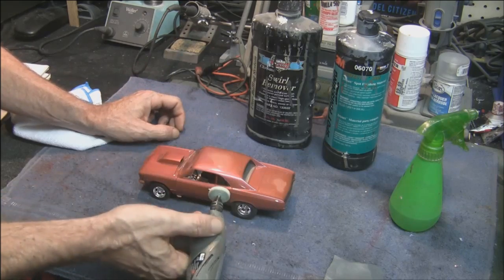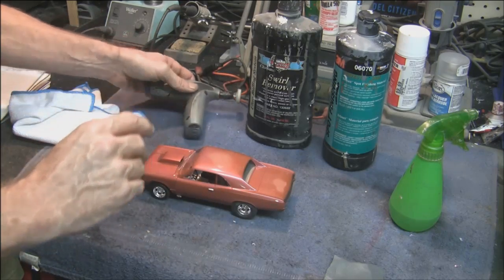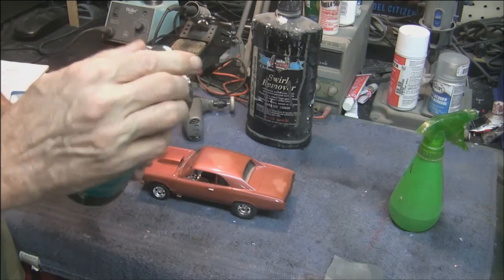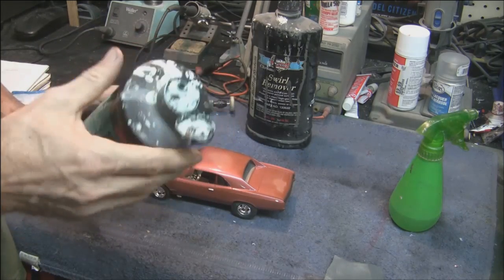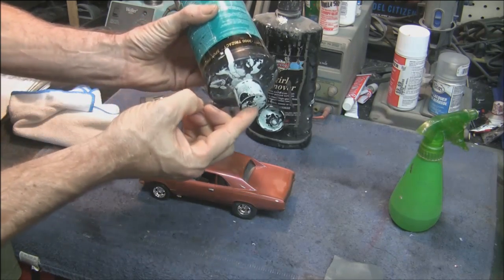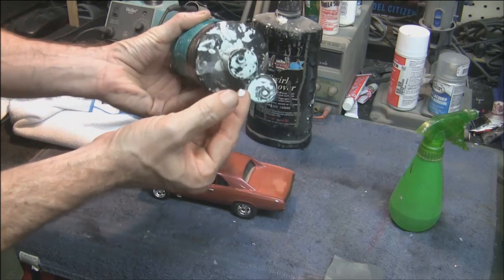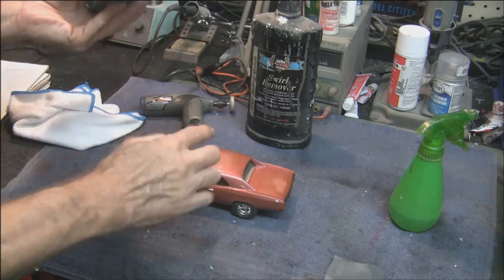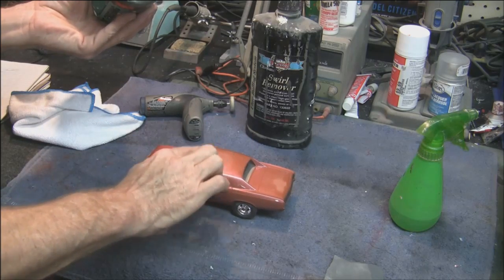So keep it at a really low speed, and just work your way around real gentle. And you don't want to use a lot of this compound either. You don't want to put so much of it on there that you're going to splash it all over the place. So what I'm going to do here is put just a tiny little bit of it on my fingertip, about like that. I'm just going to work it down just a little bit, and then rub it on here.